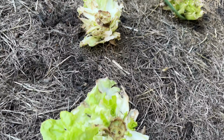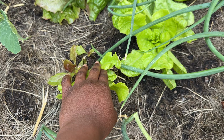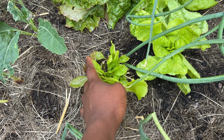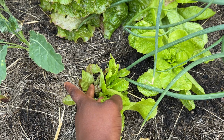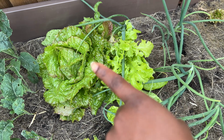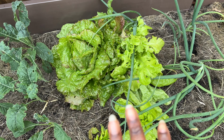And then these two I chopped off maybe last week, and now you see it's back growing. There are three of them, well, there was supposed to be one there. Looks like it's come back, but not so much. That's one, two, and then three, and then I have two more there that I'll harvest next week.